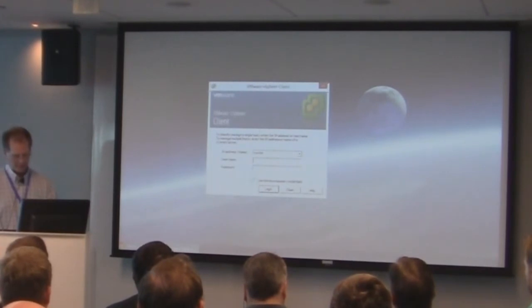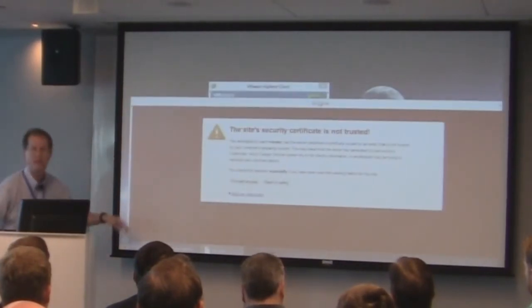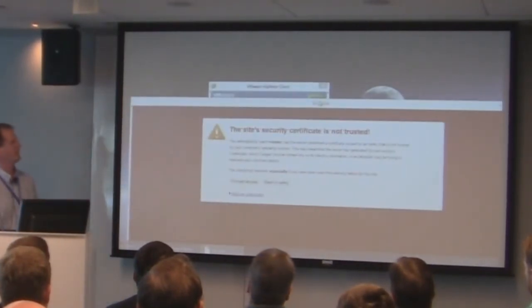And they're trying to move folks to web client. And this is the ugliness you deal with in a home lab. That doesn't look too red in this room, but that's a bright red, right? That's Chrome, warning you.